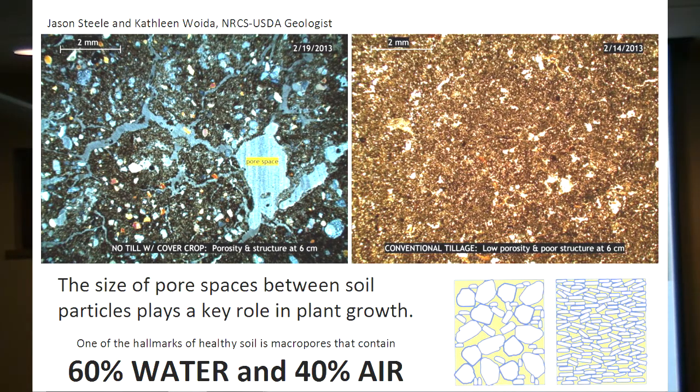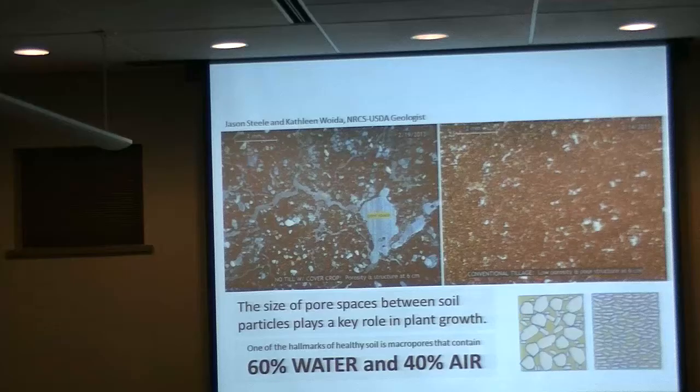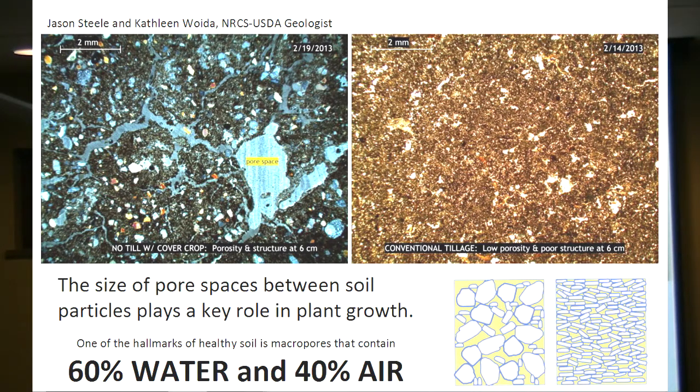These are some microscopic soil slides, and they're basically showing a long-term no-till cover crop field in Washington County compared to one in Washington County that's always been tilled. And you're seeing more pore space here. This was taken by Jason Steele, who's a soil scientist at Fairfield. Jason took these pictures and compared the two at the NRCS lab. Kathy Woyda, the state geologist, took these pictures, showing you what you get over a longer period of time and why I have more infiltration in our fields.